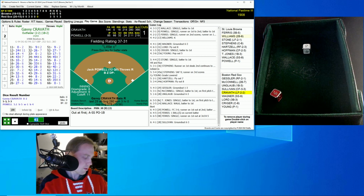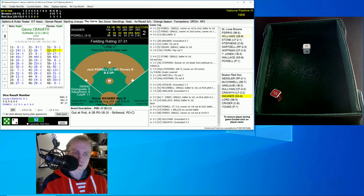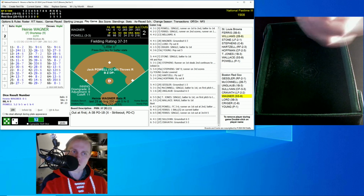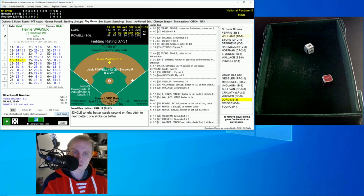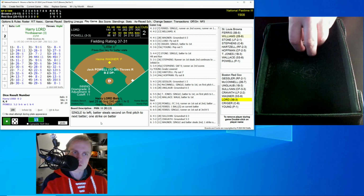Here's Kravitz. He rolls a 52. There we go. For a 27. Ground ball to third base. Ferris throws to first. 2 away. Here's Heine Wagner. Wagner rolls a 15 for an 11. It's a base hit, and he ends up stealing second. So that brings up Harry Lord.